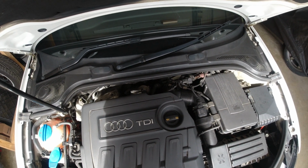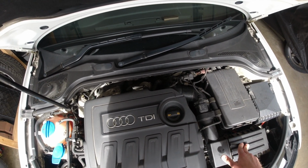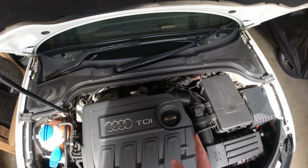Okay, so I'm going to start with the intake pipe here and take off the airbox, check the turbo and check the car from underneath.